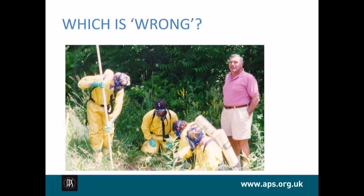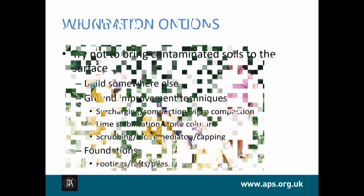Looking at this on the face of it, the guy in the pink T-shirt doesn't seem to have got the message about the health risks that the other guys have got. On the other hand, we need to be careful that the three people in yellow, maybe they don't understand the risk and they're overreacting to it. Okay? So every picture tells a story, but the story is not necessarily the obvious one. And we see that time and time again in the construction industry. We need to have that informed process.